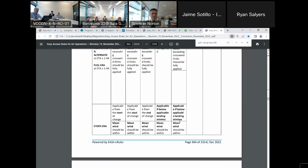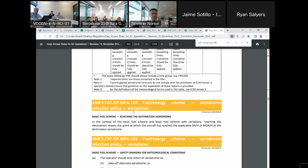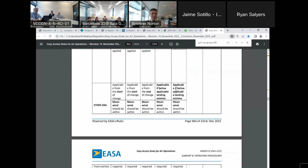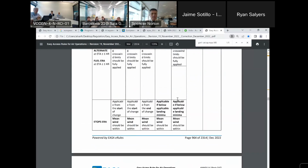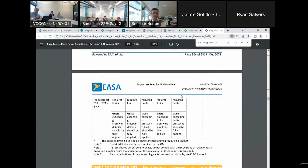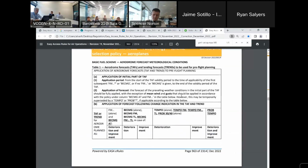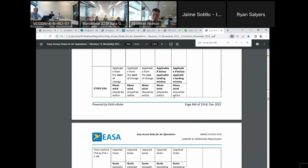So I guess you are referring to this table, AMC3, and to be more precise, you are referring to here, no? Applicable if below applicable landing minimum. Yeah. Correct? Yeah, exactly. And this is referring to the tempo, etc. So that means that if you are expecting an en route alternate and there's a Cat 1 aerodrome, and the weather is going to be below the applicable landing minima, so a Cat 1, 550 and 200 feet, then let me check ETOPS alternate.